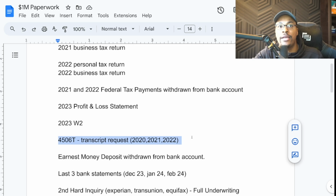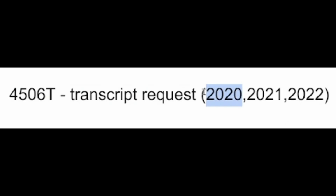And then they do a 4506T tax transcript request, right? So a 4506T is basically when a lender will request your tax transcripts directly from the IRS. And so what they're probably doing here is verifying that what's been filed is actually reflective of the tax return documents you're submitting. So they're cross-referencing. The 4506T actually goes back all the way to 2020.